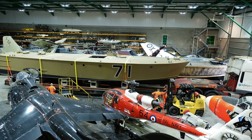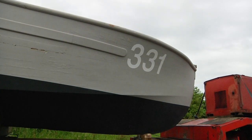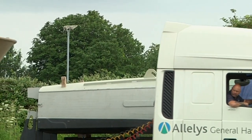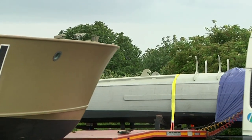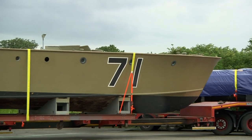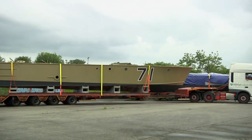MTB 71 and CMB 331 are on point for a new deployment to become the core of a new Coastal Forces museum. Your orders are, make your way with all dispatch from the Fleet Air Arm Museum to Priddy's Hard, Gosport. Underway!